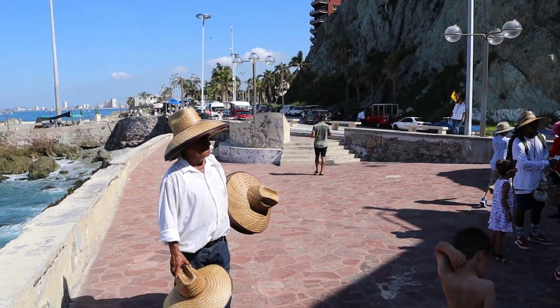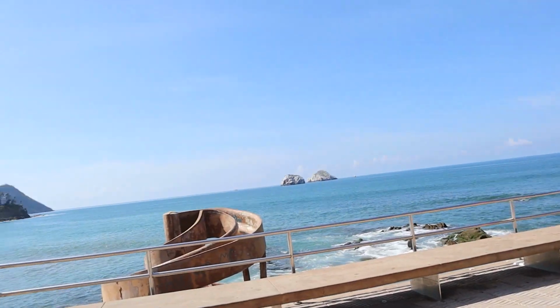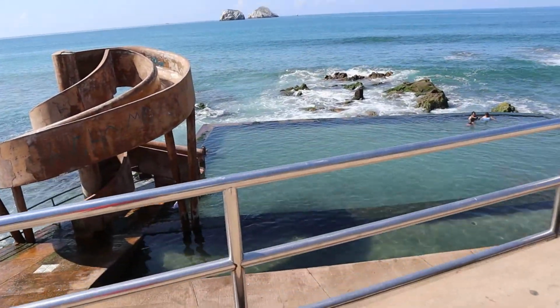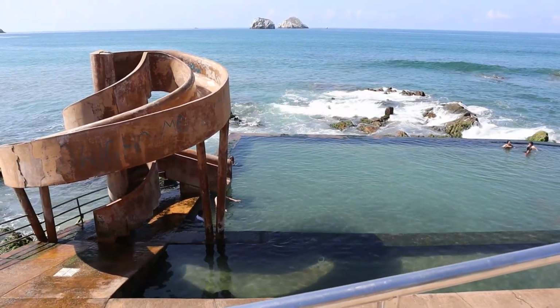meet. This is our 5th stop here. We're down here again by the beach. We were up there taking the beautiful views, but now we have a pool. A nice little pool here along the ocean.